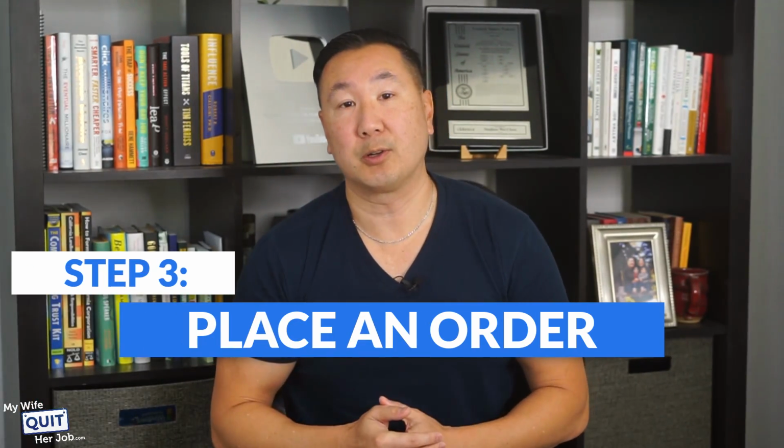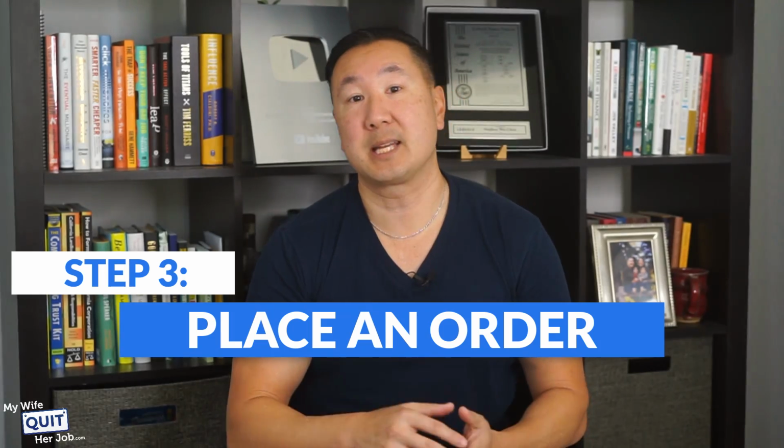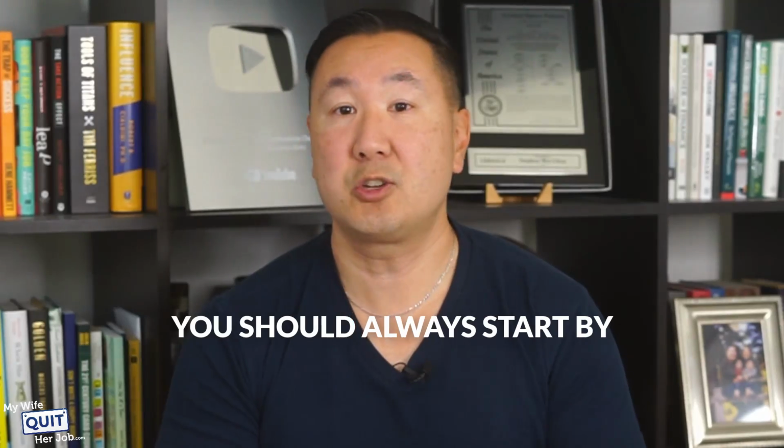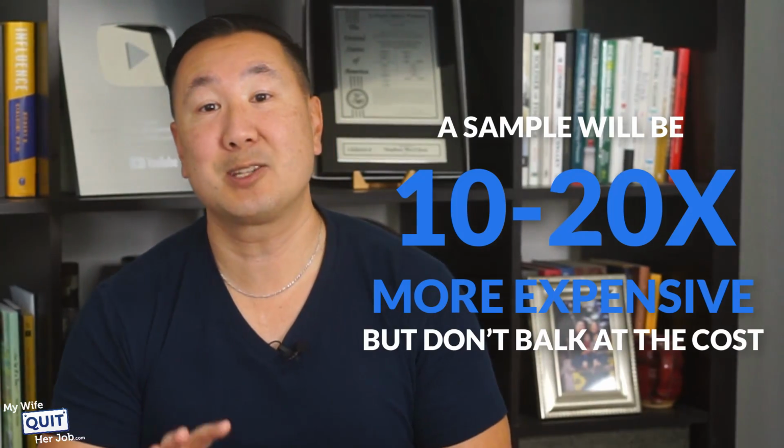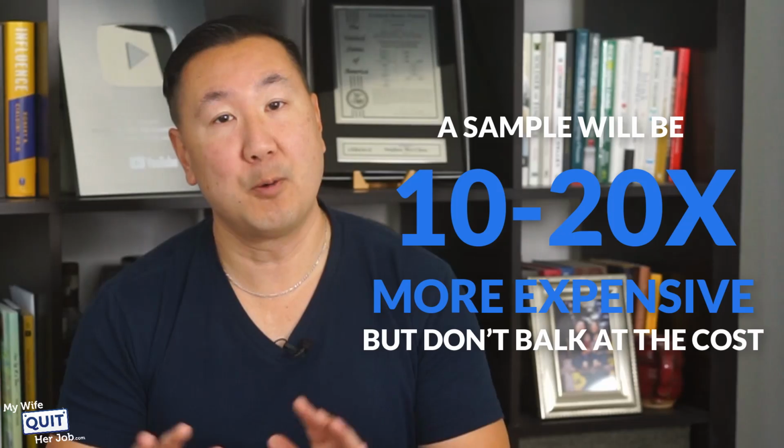Step 3, place an order. After selecting a supplier, it's time to place an order for your products, and you should always start by ordering a sample. Here's what to expect. Now, the cost of producing a sample will be significantly higher than your quoted cost for a bulk order. Now, typically, a sample is going to be 10 to 20x more expensive, but don't balk at the cost. Paying for samples is a necessary expense of doing business in China.